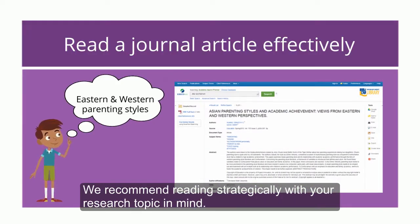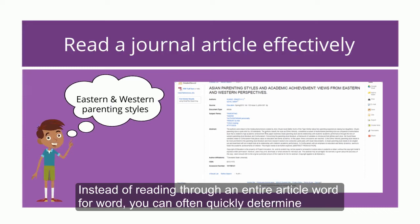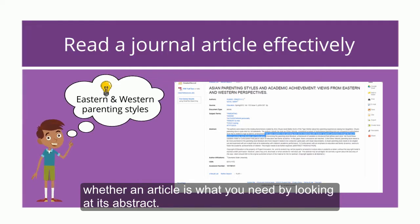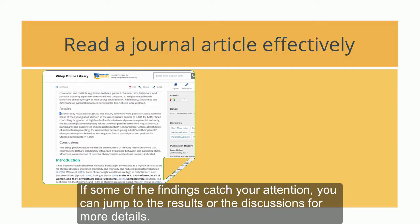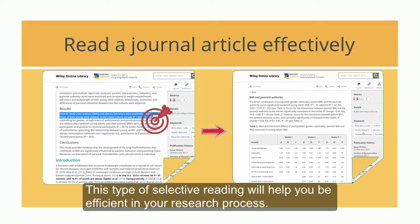We recommend reading strategically with your research topic in mind. Instead of reading through an entire article word for word, you can often quickly determine whether an article is what you need by looking at its abstract. If some of the findings catch your attention, you can jump to the results or the discussions for more details. This type of selective reading will help you be efficient in your research process.